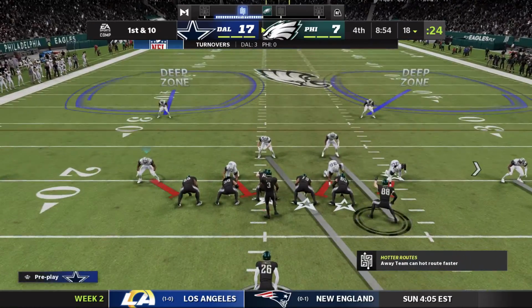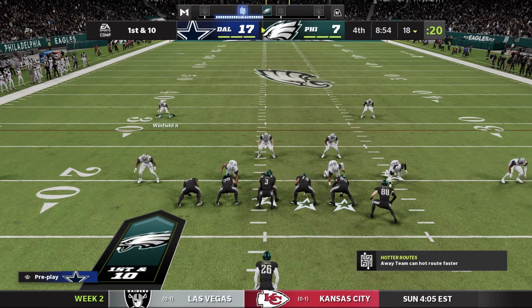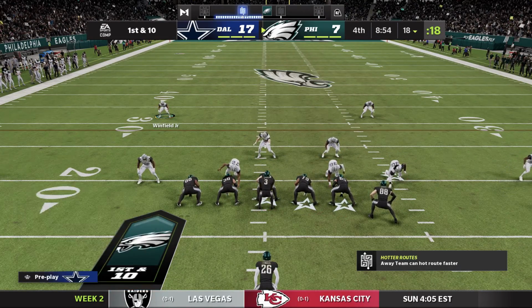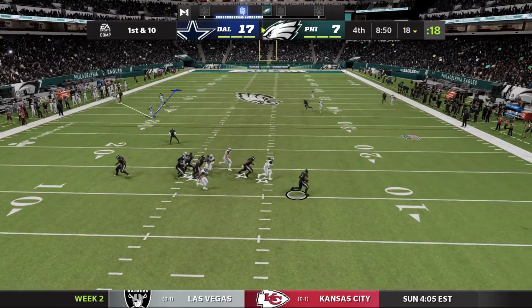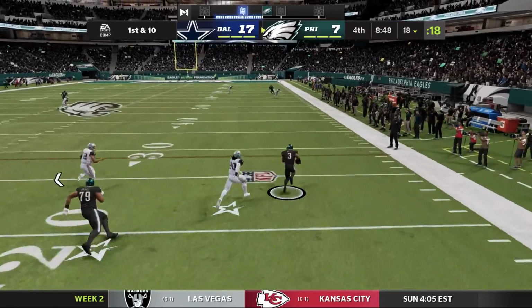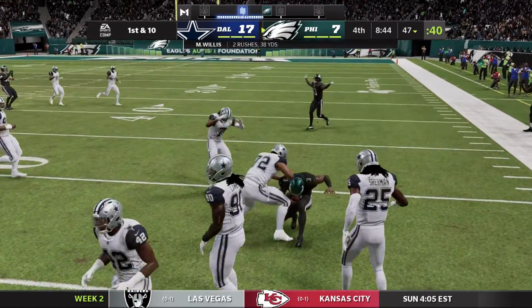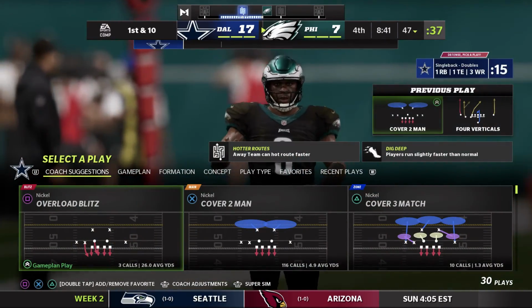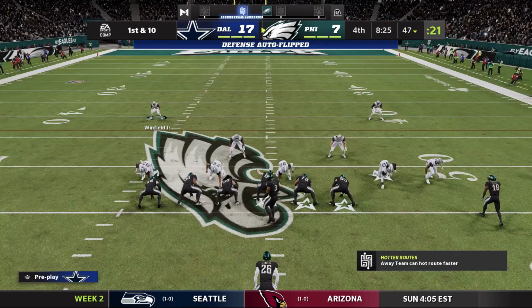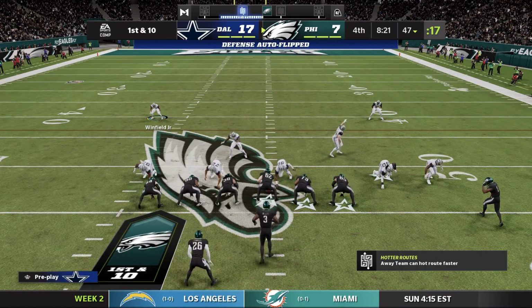So from inside the 20, here's first and 10 at the 18. They'll come out throwing here to start the drive. Eluding the pressure right. He's got a first down past the 30. And he takes it all the way up to the 47. As a rookie quarterback, that's exactly how you endear yourself to your teammates. Give it up for the cause. It's also how you end up on the training table, too.